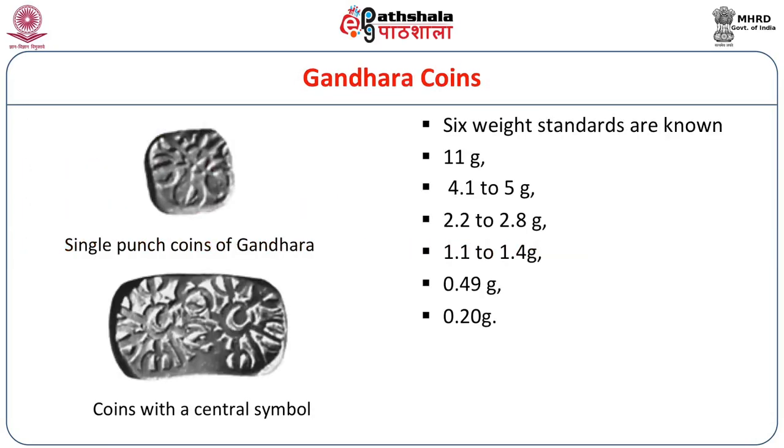Now you can see the Gandhara coins with single punch coins of Gandhara on the left side, and coins with the central symbol is also seen. And we can also notice the 6 weight standards which are known from Gandhara coins. They are 11 grams, 4.1 to 5 grams, and 2.2 to 2.8 grams, 1.1 to 1.4 grams, and also lesser coins, recently we have found 0.49 grams and 0.20 grams also.